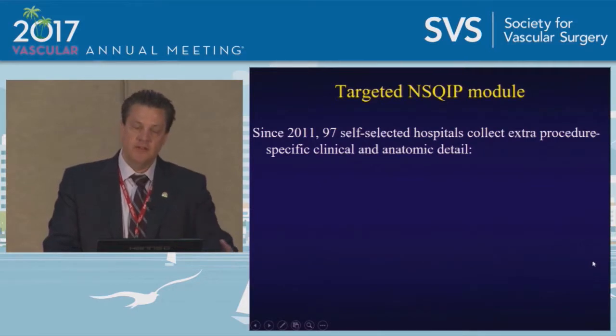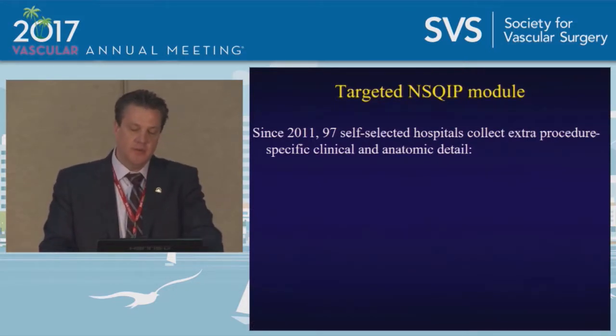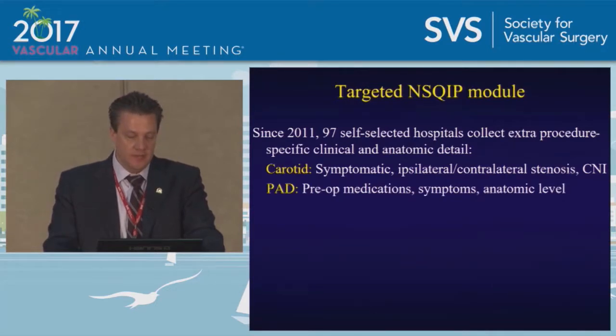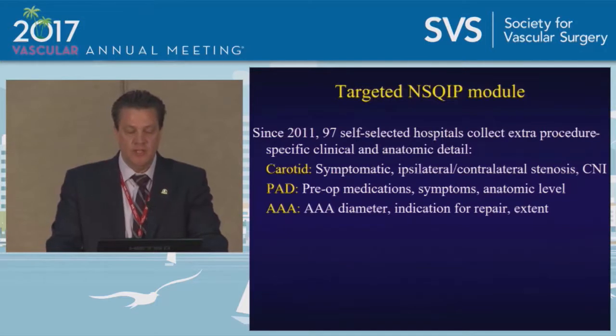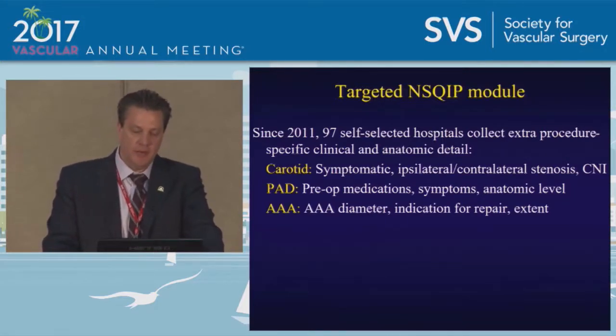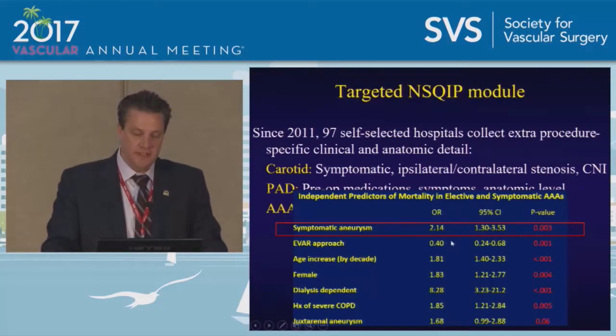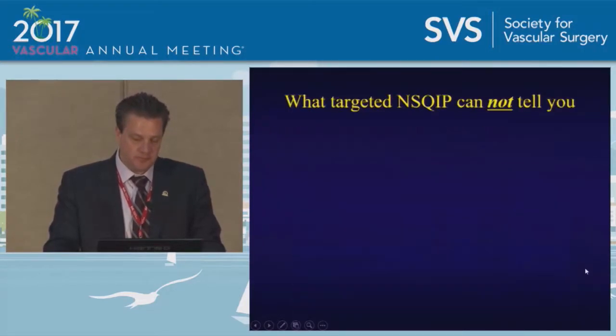Since 2011, there's been a big update, the targeted NSQIP module, which is made up of a subset of hospitals that collect extra detail that's actually defined by vascular surgeons. So now you can get accurate symptom status, the percent stenosis, cranial nerve injury. For PAD, you can get pre-op medications, symptoms, the anatomic level. We can get AAA diameter, the indication for repair, the extent of the aneurysm. So we were able to show that symptomatic aneurysm repair has double the mortality compared to elective repair.